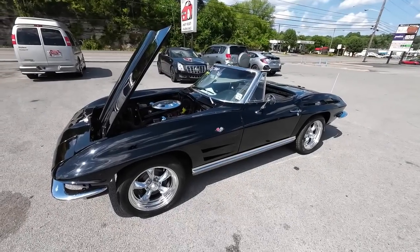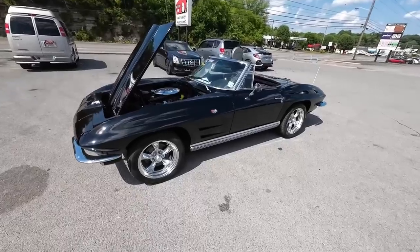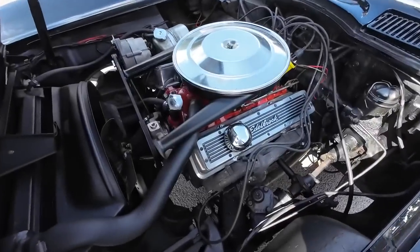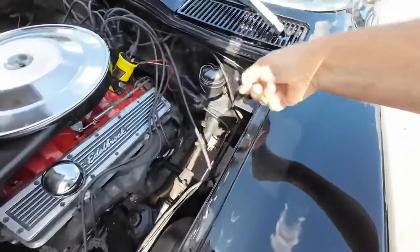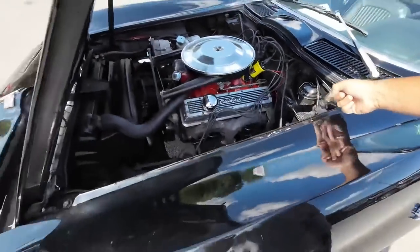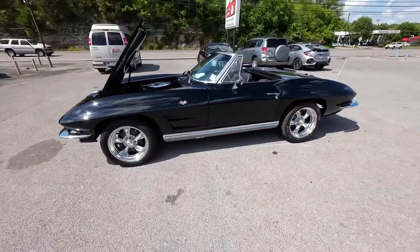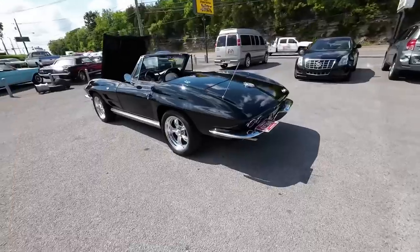Nick up here at Maple Motors in Hendersonville, Tennessee, and I've got a 1964 convertible Corvette sitting here. This one's got the 327 under the hood with a 4-speed transmission. As you can see, no power steering or power brakes. I like taking these cars down the road and pointing out flaws so you know what you're getting before you get here. There are also detailed pictures and financing on maplemotors.com.